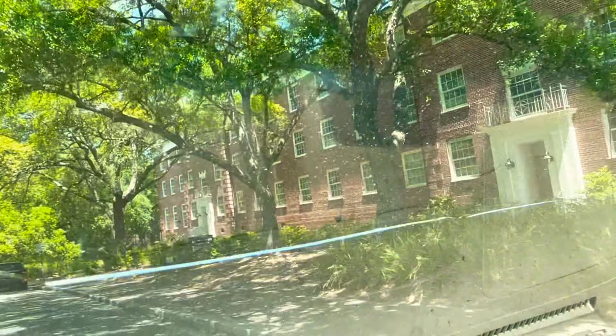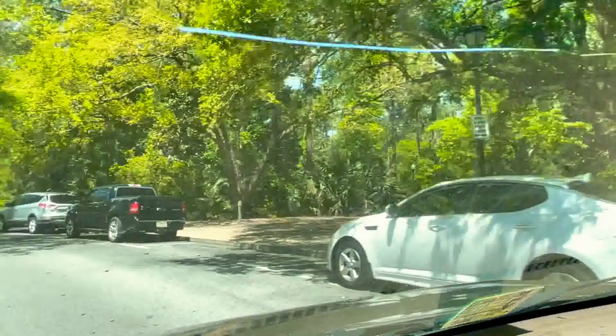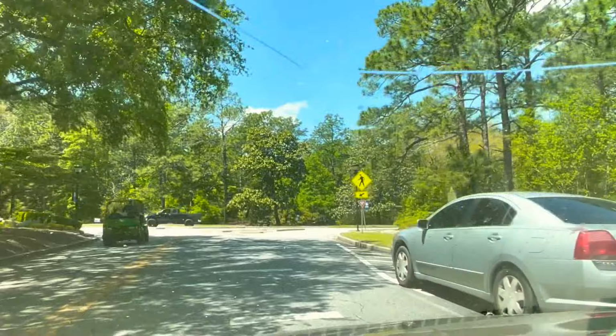As you can see, it says bus only. This is where classes are held right here, Sanford Hall. Only staff and faculty can park on the side right here. You will have to find 30-minute parking. So here we're going around the circle of Sweetheart Circle.